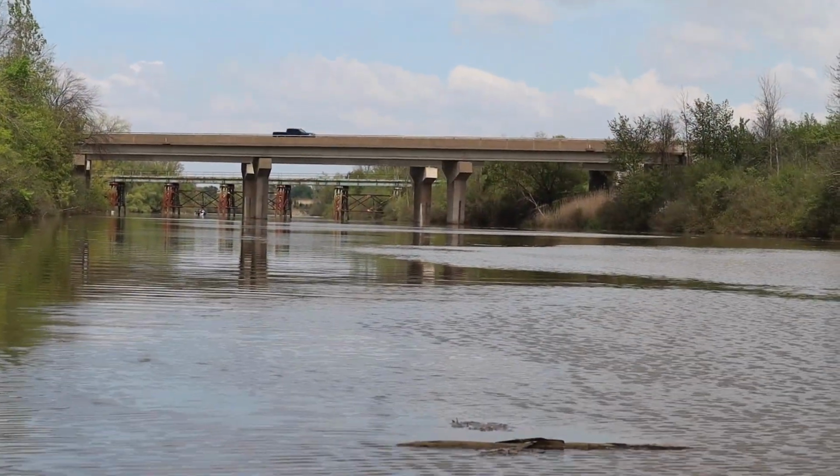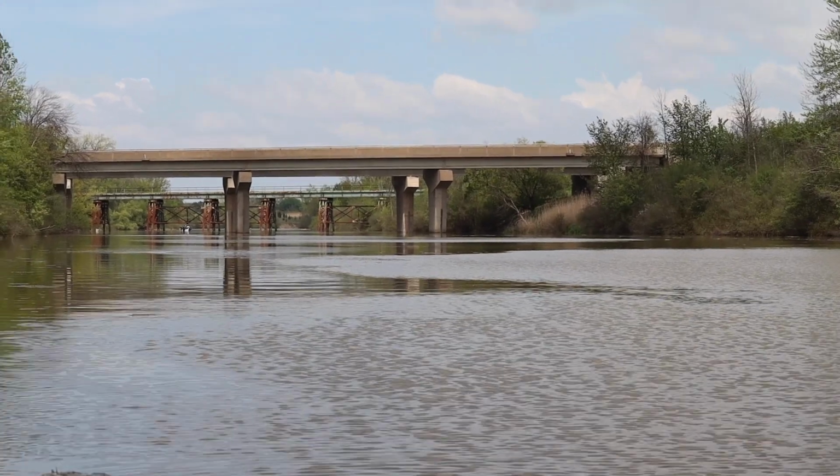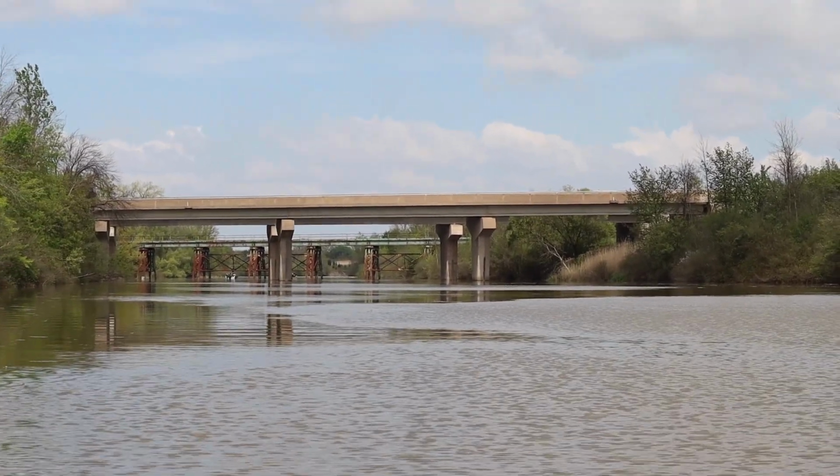So here we are, we're coming up on the 406 bridges, and beyond that is the Trillium Railway Bridge. We'll get right up to those, I think.